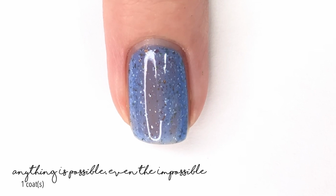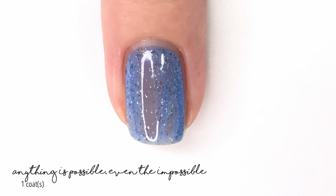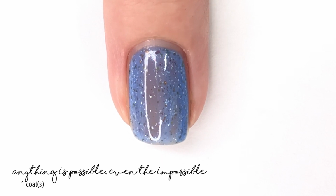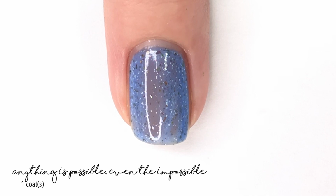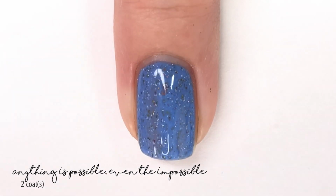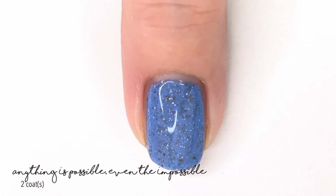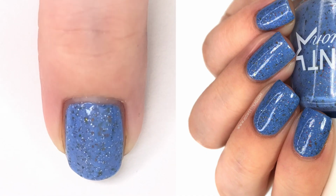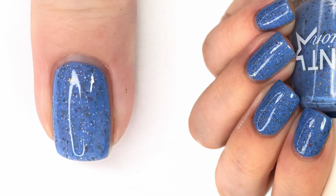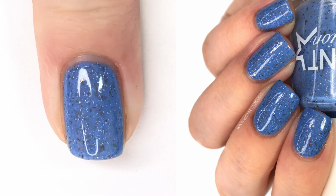It reminds me of the Easter egg candies that you can get, I think they're called robin eggs. They're chocolates and they have speckled outsides. And this reminds me of that, but in a periwinkle shade. And it's like the perfect winter combination. So now we're going to go ahead and put on the second coat, which will be our final coat as well. And as you can see, this just has such a lovely formula. The flakies sit in the polish so well. There's no fishing needed in the bottle or anything. They just mix and layer so nicely on the nail, and I'm just in love with this periwinkle shade. It is absolutely amazing. So there is 2 coats of Anything is Possible, Even the Impossible.